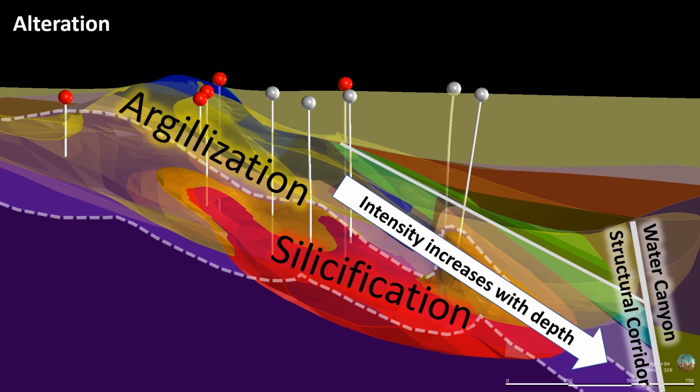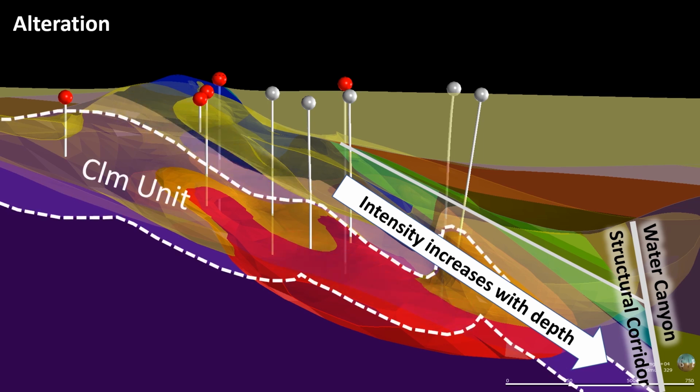Together, what we're seeing are multiple vectors, all of which point to stratigraphically controlled fluid flow having traveled laterally up-dip along the CLM unit from a primary source coming from the direction of the Water Canyon structural corridor.